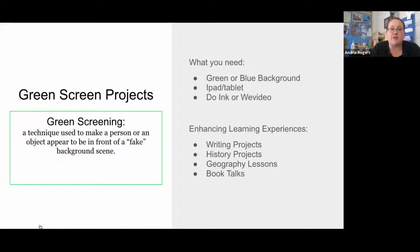What I started off with was just telling you what you would need to do it. You just need a green or blue background. I'm fortunate enough to have a green screen, but before we had the green screen, we would just use dollar tablecloths from the dollar store. It just has to be a solid green or blue background, and any camera device will work. If you have tablets or Chromebooks or whatever your school uses, they just need to be able to take a picture.